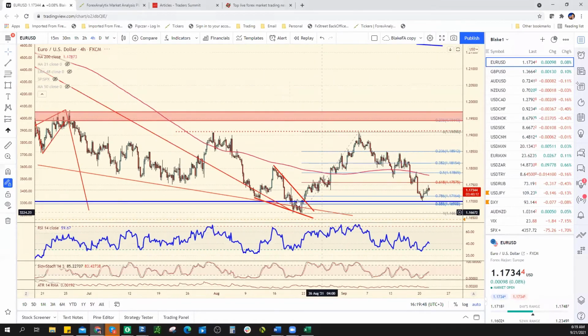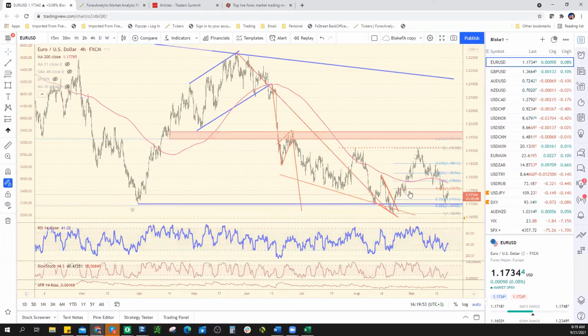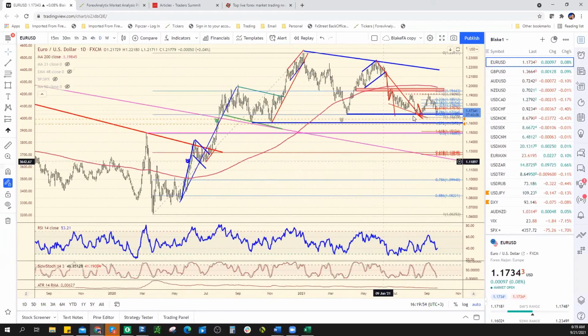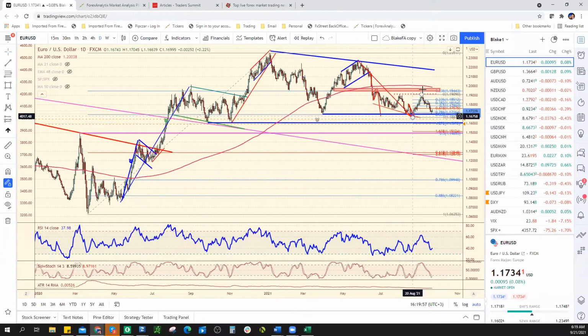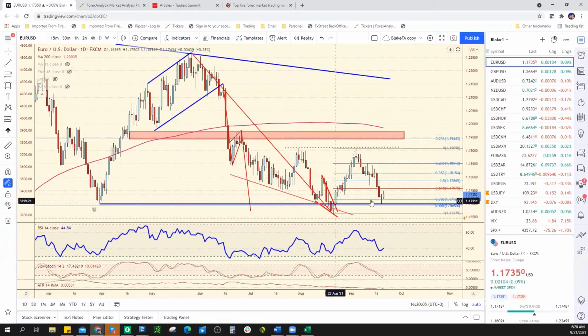I don't have to rehash the chart of the day from yesterday, but basically 117, I'll just make it real simple. This is a false breakdown right here. That's a false breakdown that led to the reversal back to 119. We came down to 117. The reason why we're holding that horizontal support is because that was a false breakdown. So I expect that to hold. I do not expect us to break 117 between today and tomorrow.